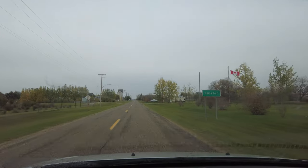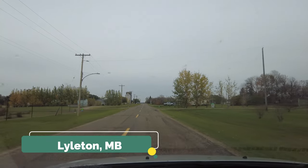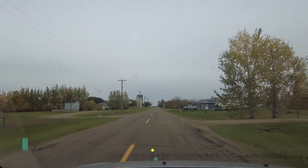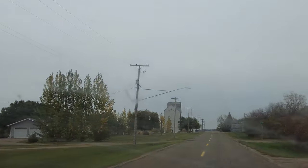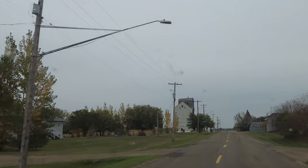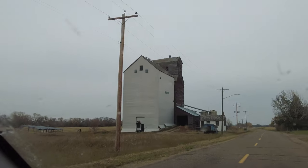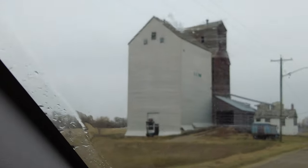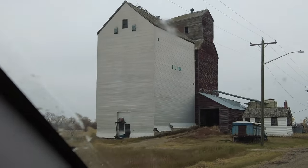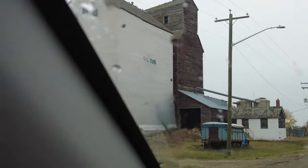Welcome to Lyleton, Manitoba. And yes, another grain elevator. Your destination is on the right. Yes, it is. Elva. I'll keep dogging here until there. Well, we'll see. I gotta get out and get pictures here.